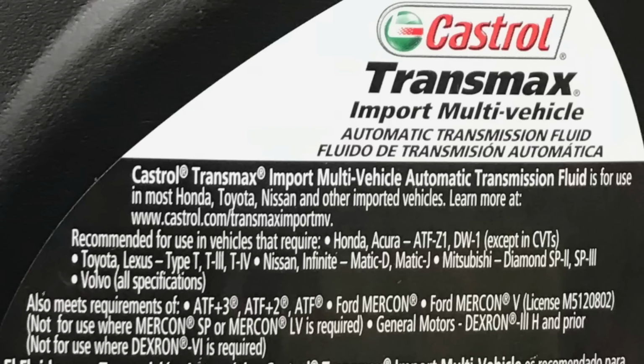And they are recommending this fluid for use in vehicles that require, and you can see this big list here, but let's get down to the Toyota Lexus ones. Toyota and Lexus Type T, Type T3, Type T4, and then it shows many other Chrysler, General Motors, and Ford fluids. But as you can see there with the license number of M5120802, that is a Mercon 5 license number. So obviously Toyota hasn't recommended or used Mercon 5 fluid in any of their transmissions, and it's probably not a good idea to pour that in your Toyota or Lexus transmission.